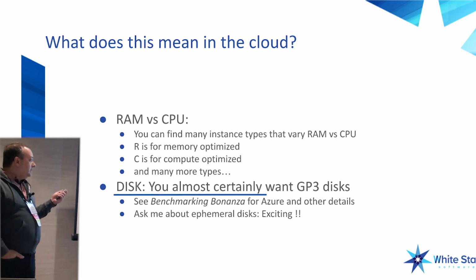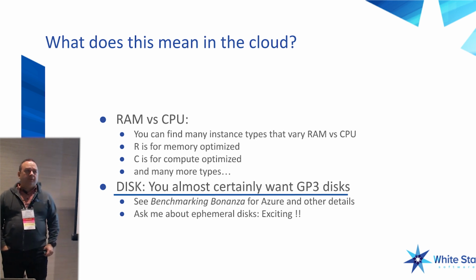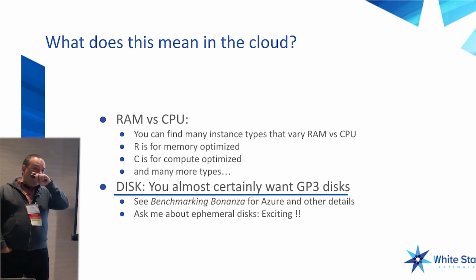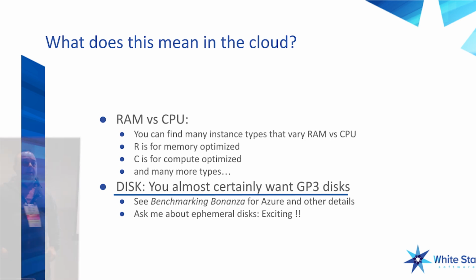And for disks, yeah, you want GP3 disks. And on Azure, they're called premium or ultra performance disks. Those disks I find are more expensive on Azure than they are on AWS for the same performance. So from there, AWS is cheaper.